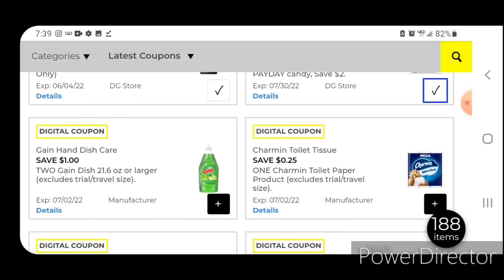All right, next up, $1 off 2 for the Gain dish soap. This is going to be a really good deal this week. These are on sale, 2 for $4 this week. So after that coupon, you're going to pay $3 for 2.